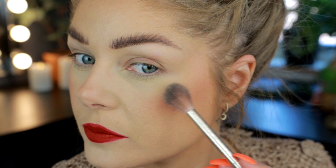Now let's get into the highlighter. Like I said, I'm using the medium highlighter, and I'm just gonna use the Nabla highlighting brush, which is a highlighter brush I really, really like. It picks up really good.